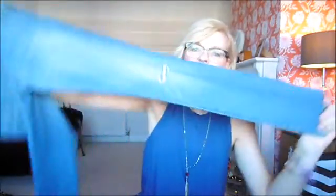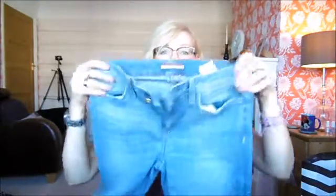From Tommy Hilfiger. They've got the outlet stores out there, as I suspect you probably know, so I wouldn't normally shop in Tommy Hilfiger, but these are just skinny legging jeans. They have a ripped knee, both knees, and I haven't got any skinny jeans that have rips in. I've only got boyfriend jeans with rips, and they're really comfortable, nice and stretchy.